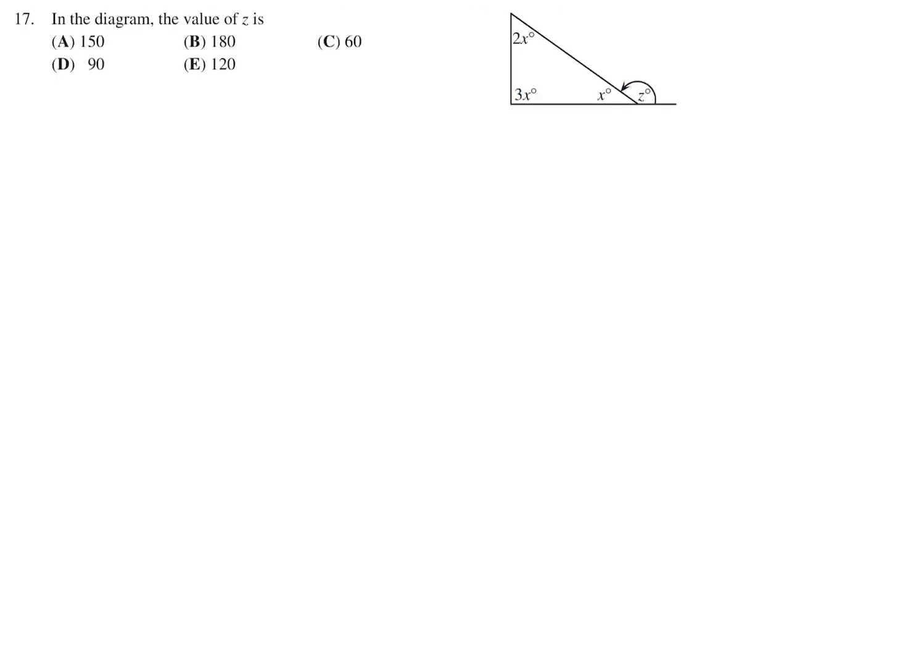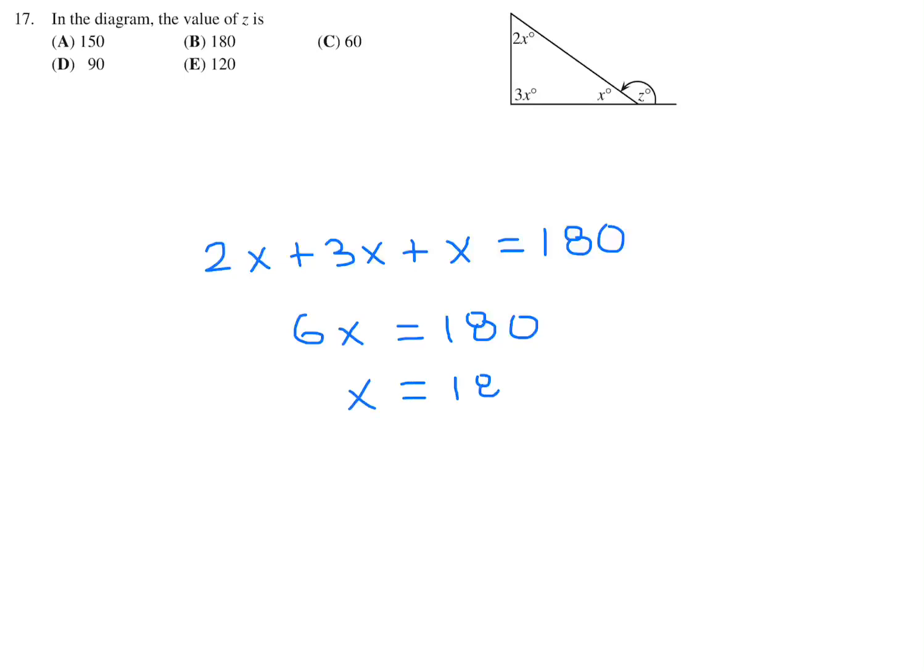In the diagram, the value of Z is, so the sum of all the angles in a triangle always add up to 180. So that means 2x plus 3x plus x is 180 degrees. So this is 6x is 180, and therefore x is 180 over 6, and therefore x is equal to 30. So this is equal to 30 degrees.